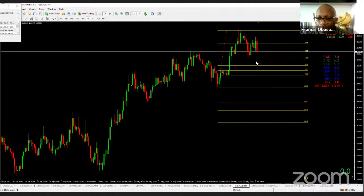So the price moved here. We started drawing it here. It's moved all that way and it's now pulling back. Now it's currently at the 38% area. So far it's pulled back 38% from this move.